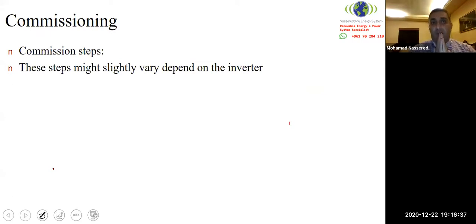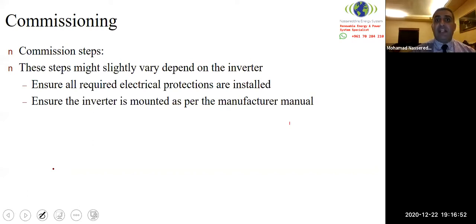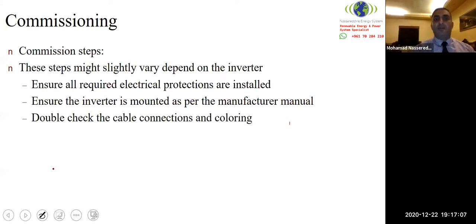These steps for commissioning must be followed, so you don't cause damage to the equipment, or damage to yourself. All required protections are installed and tested properly. Ensure the inverter is mounted as per the manufacturer's manual. Guys, some inverters need to be mounted vertically, some of them horizontally, and some of them have a breathing requirement, so they don't get heated and then blow. So it must be followed. Coloring, guys, you have positive, negative. You have line, you have earth, you have neutral. Please make sure you follow your country's requirement standard for this.